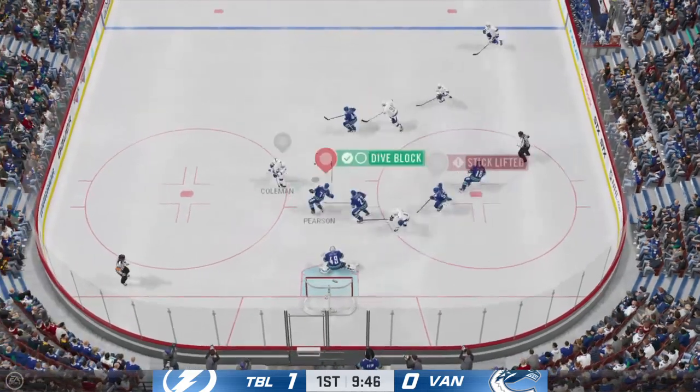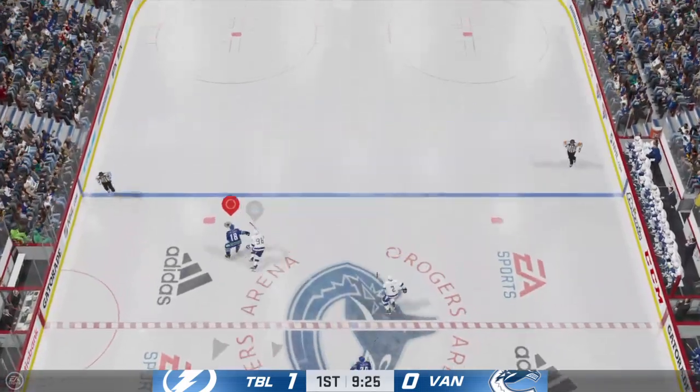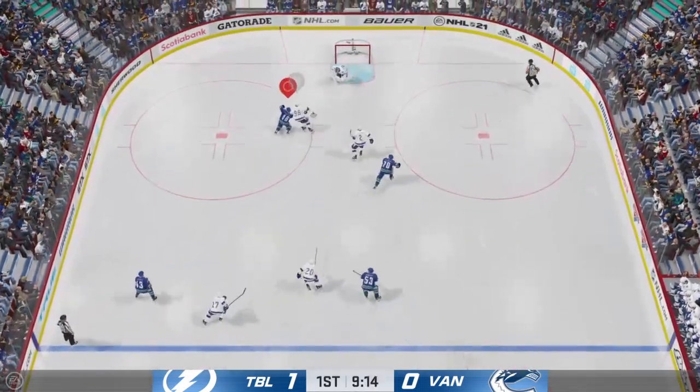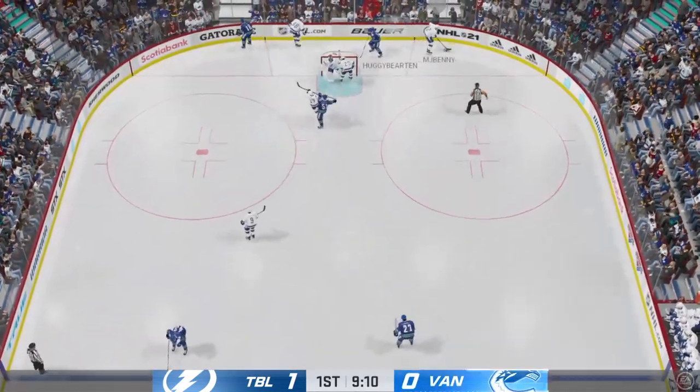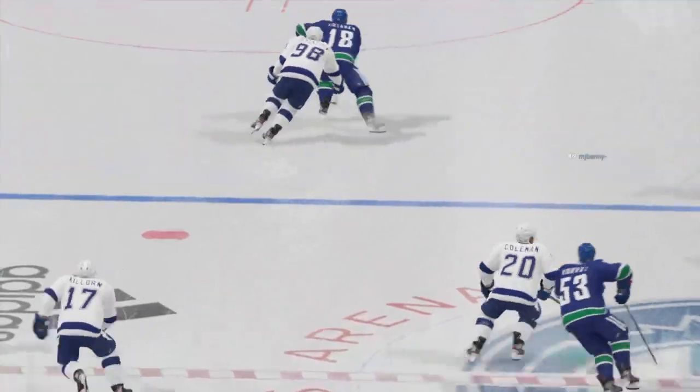Offensive zone faceoff, and he wins the draw. Now you got a chance to make something against a tired team. He's got a step. Tremendous. And he's signaling penalty shot here on the play. Pretty easy call, I think, James. He's out clear, and he gets tripped up.